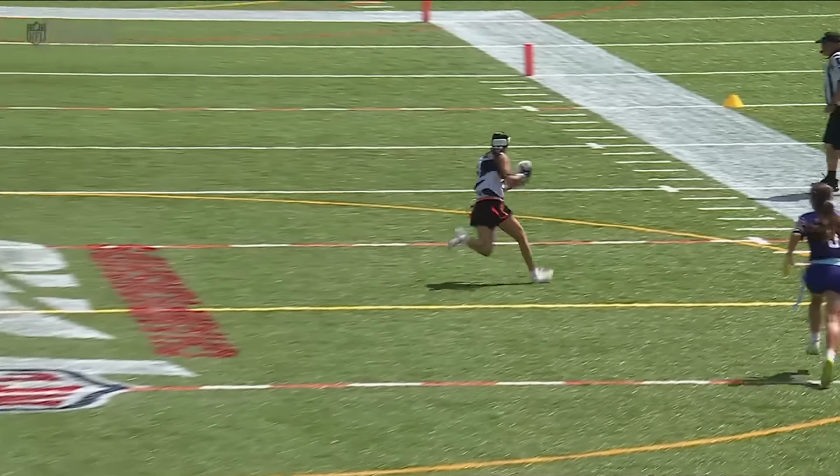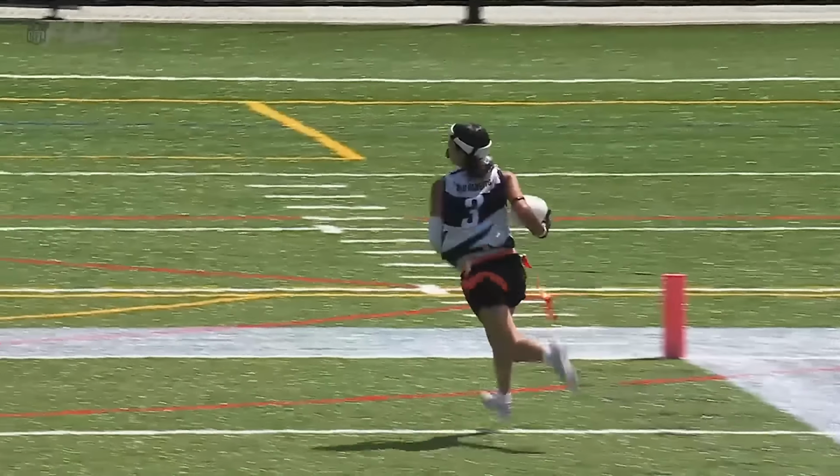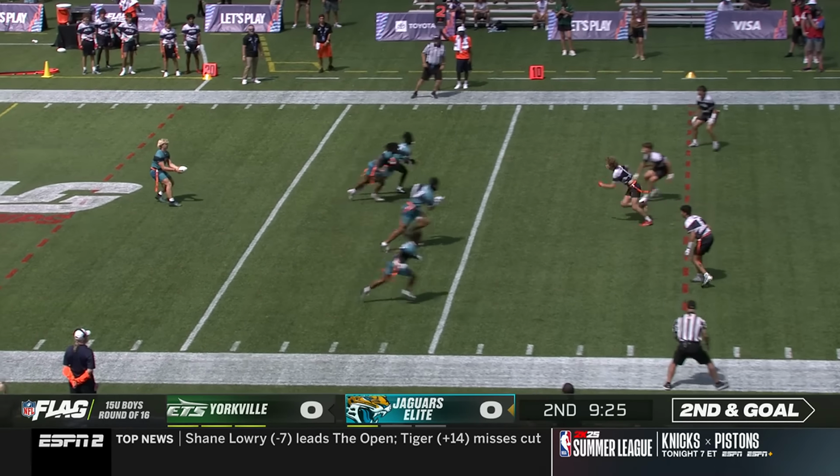Touchdown Raiders. Great little corner route. Had a great feel of space. The defenders just left her coming across. Good eyes by the quarterback. Beautiful. Coach is drawing them up on the sideline, Tom.